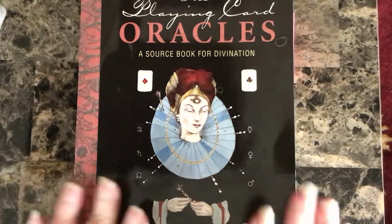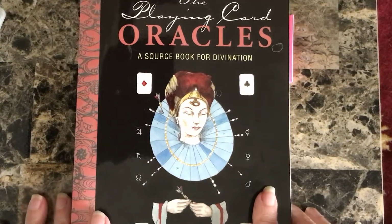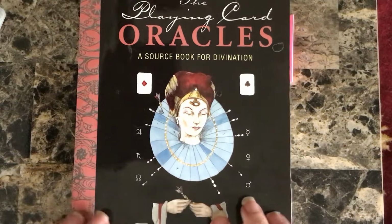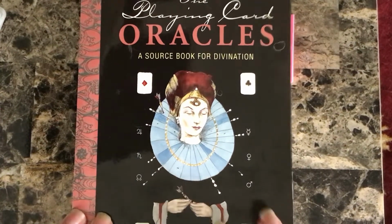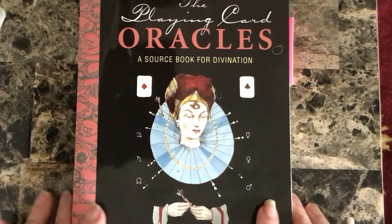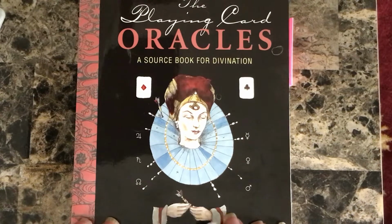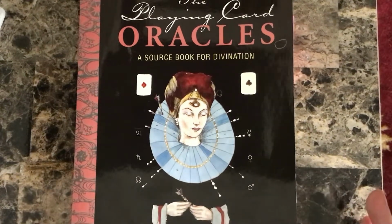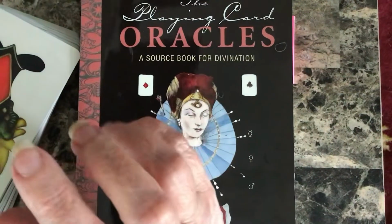So the book is fantastic if you want to read playing cards. It gives you a nice overview. And she also talks about prediction. If you want to have predictors, it's a good thing to use. And I have used the predictors, and they actually were right on the money, which is kind of freakish, to be honest with you. But maybe it was accidental. I don't know.